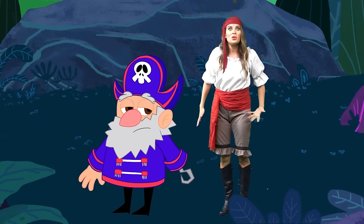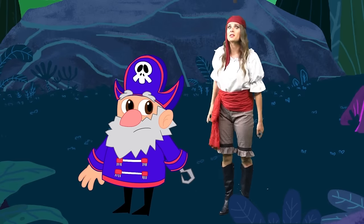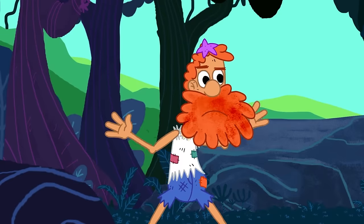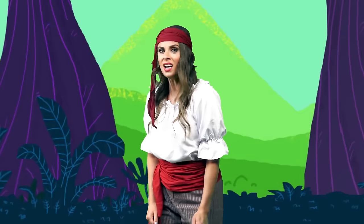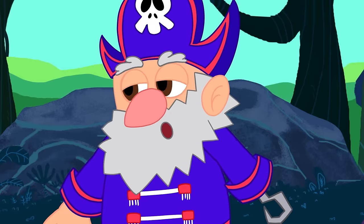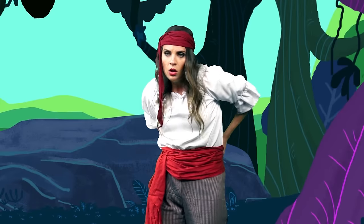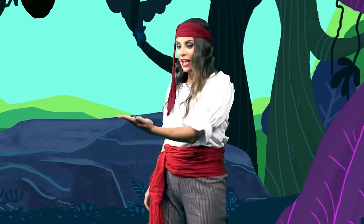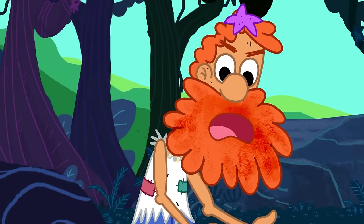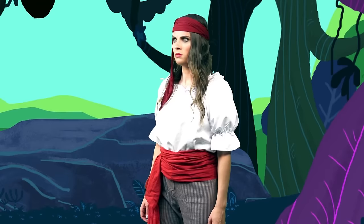But then, as soon as we changed direction, we heard this. Food! Food! Food! Food! I think he wants food. I got some cookies. Oh, that was scrumptious. Well, that was weird.